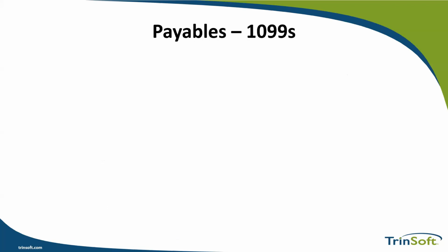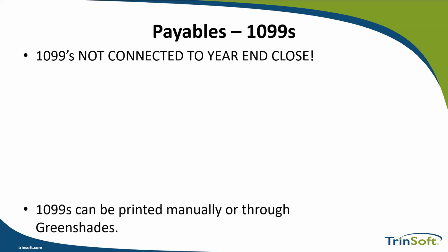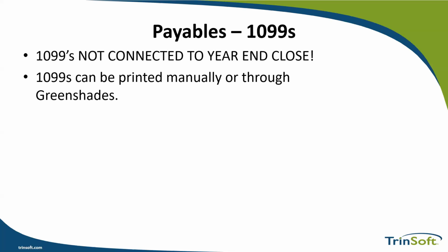Now, while we're talking about payables, let's quickly hit on 1099 reporting. First, it's important to know that 1099s are not connected to your year-end close process. So you can absolutely close out the year and then come back and do 1099 at a later date. So again, you can do 1099 separately. It's important to know too that your 1099 can be printed manually through GP or through a third-party product like Green Shades or someone else.